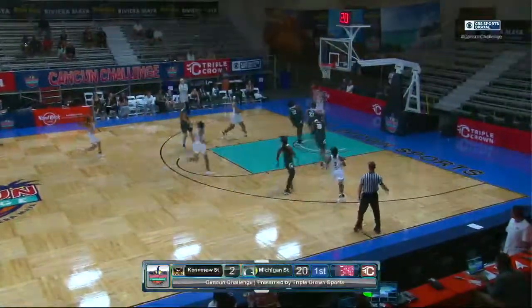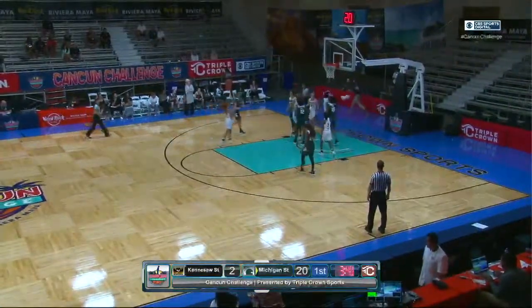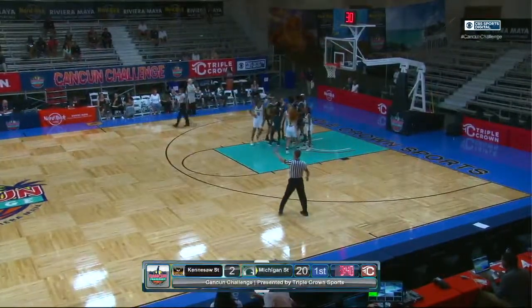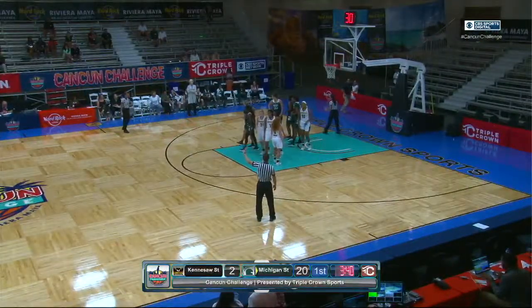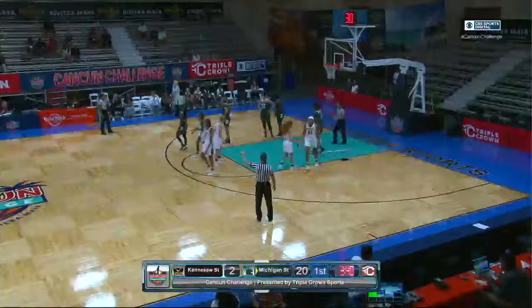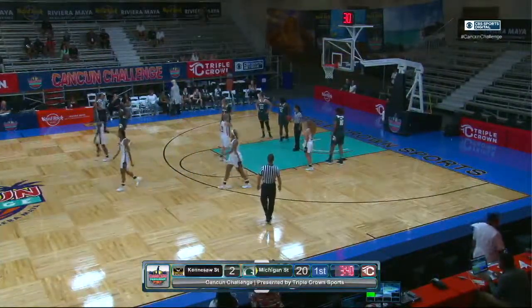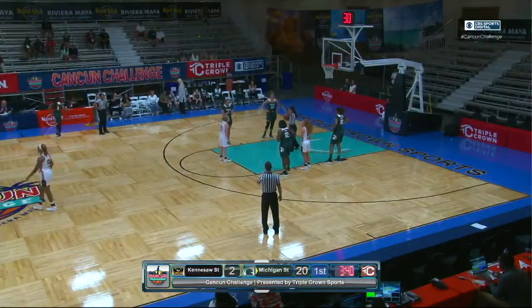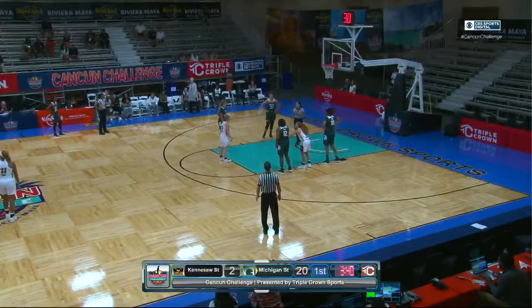Long pass ahead to Hoover. She drives right in and draws a foul on Nia Holland. Spartans are 7 of 11 to start the day so far. Nia Cloudon leading the way with 7 points. Michigan State up 20-2, 3:40 to go against the Atlantic Suns, Kennesaw State.